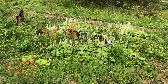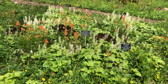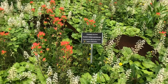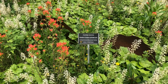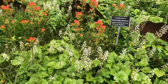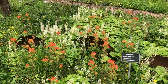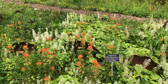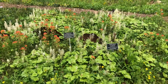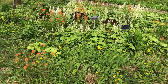Well, look at this beautiful little section with these Indian paintbrushes blooming right along with foam flower, the Tiarella, that's the white that's in flower. This is a gorgeous combination, something that I'm very inspired by, and I'm just making a list of all the native plants that I need to start indulging in to add and fill in some areas at my own house.